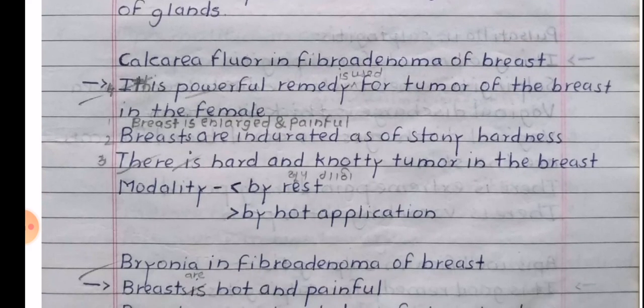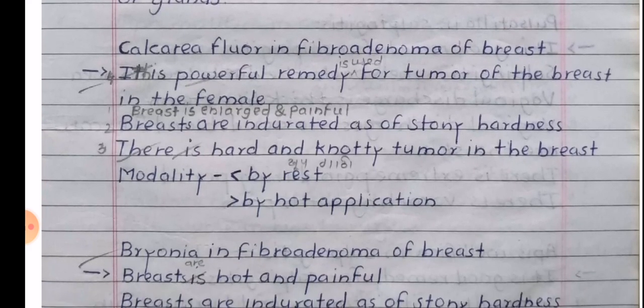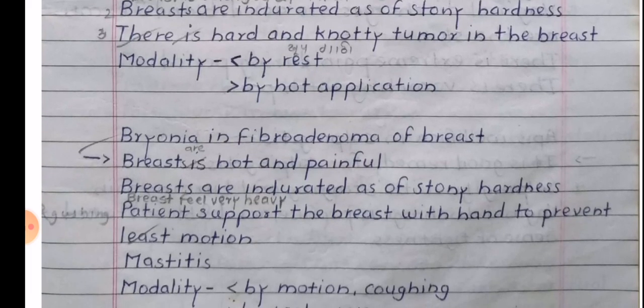Calcarea fluorica in fibroadenoma of breast. It is a powerful remedy for tumor of breast in the female. Breasts are indurated as of stony hardness. Breast is enlarged and painful. There is hard and knotty tumor in the breast. Modality: it is aggravated by rest and better by hot application.